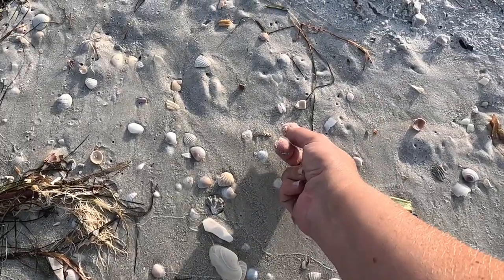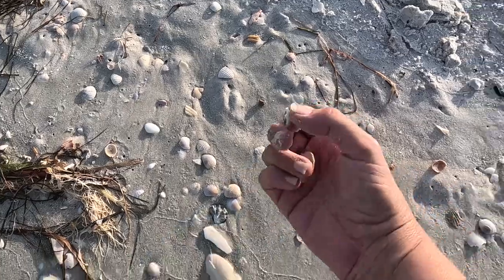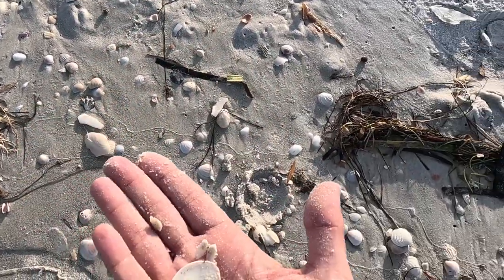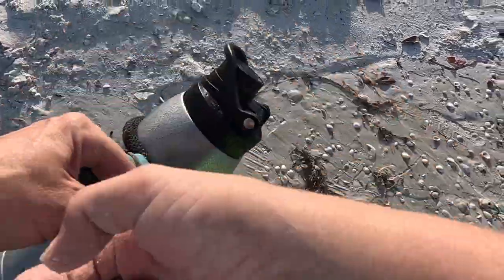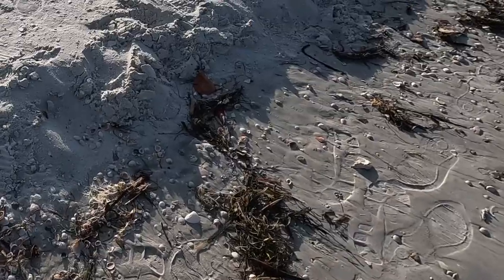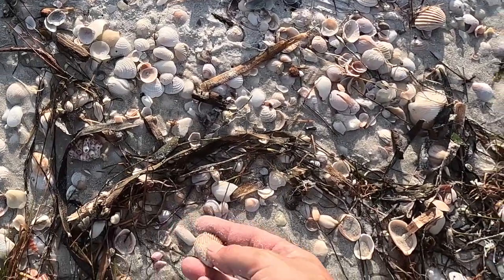Oh, look. There's another little hinged pair. Jeez, and I have the wrong bag today. I didn't think I was going to find tinies, so I didn't bring my little container. And the cross-barred Venus colors up here are great. Really colorful.